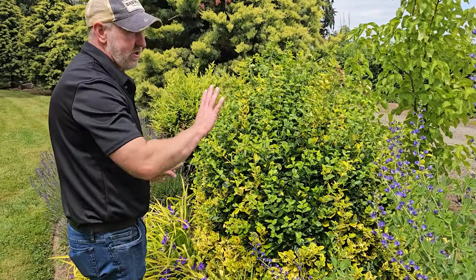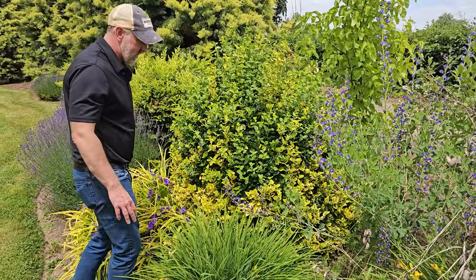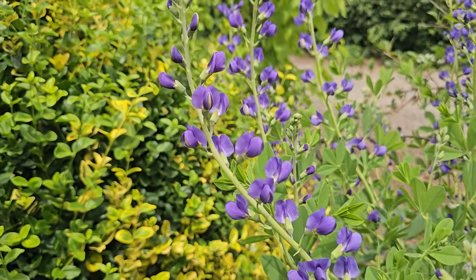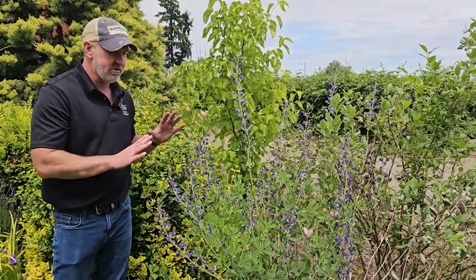So I have chartreuse and blue over here. I've got my yellow daylilies, Tradescantia, sweet Kate. This is a baptisia, and it has these kind of blue, almost pea-like flowers to it. Really pretty, very hardy. You don't see it a lot in the garden center because it's one of those plants that looks good for a week in a pot, but it never sells because it's just straggly and gross in a pot. But in your garden, it is such a great perennial, super hardy.